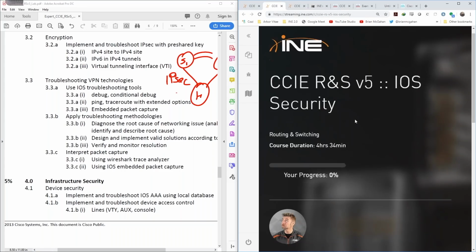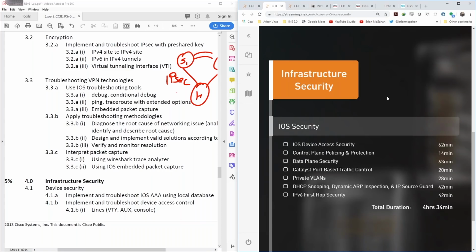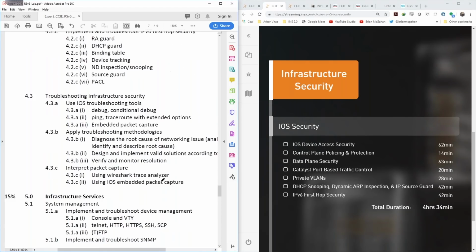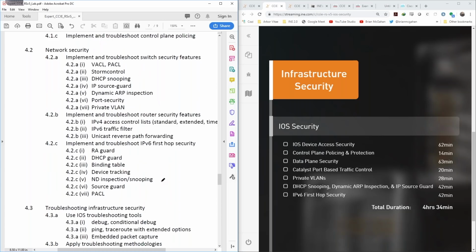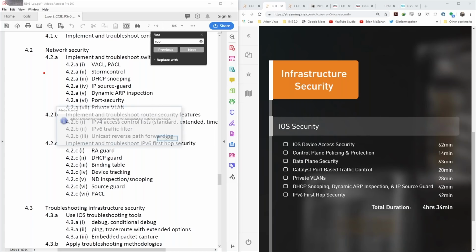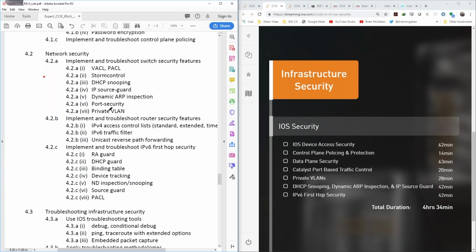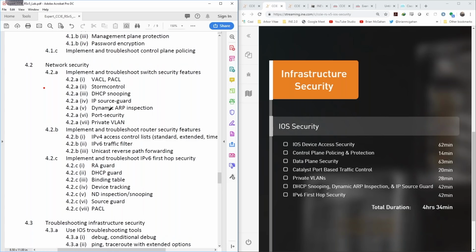Either IOS security or network services. Okay, so IOS security is control plane policing and protection, which is, I'm not 100% sure if it's listed on here, but it would be, actually, let me search for it. It would be CoPP or COP. Now, it is part of it, though, here under infrastructure security. So we have control plane policing, which is going to be the underlying COP policy. Then, there we go, implement and troubleshoot control plane policing, CoPP. Okay, so that's our first one.